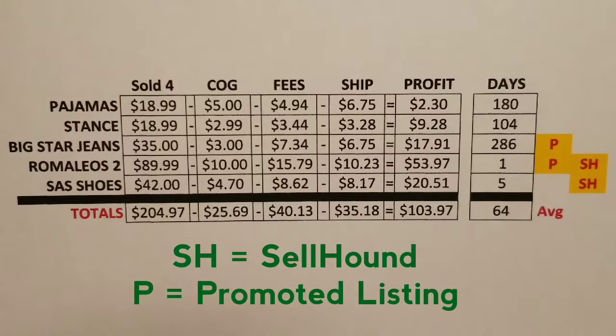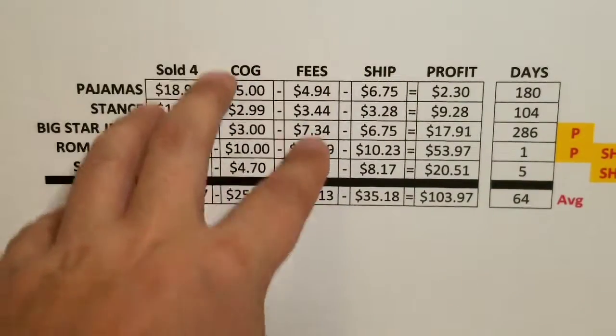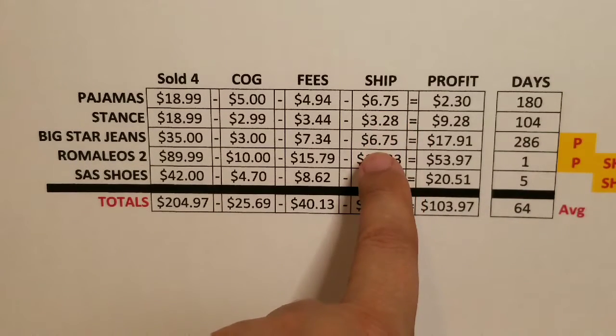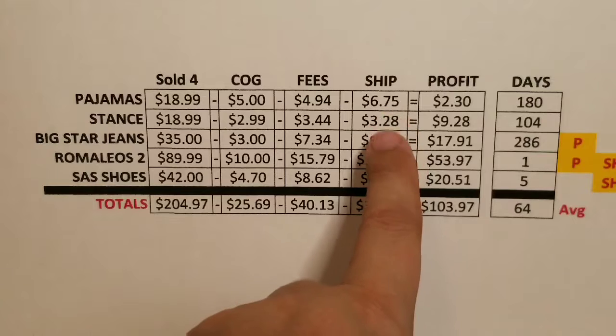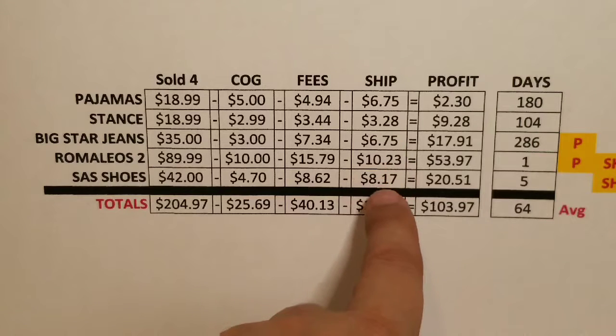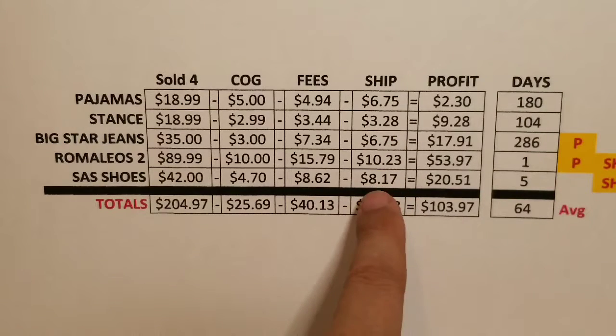And yeah, you see the fees here, and then you'll see the shipping charges. And my sign fell over. So you'll see the shipping charges here, the flat rate envelope for the pajamas, and the same for the Big Star jeans. We're at $6.75. The Stance socks weighed out at 5 ounces, and from here in Oregon to wherever in the world the socks went, I can't remember, I'm sorry. It was $3.28. The shoes, the Romaleos, I got as low as $10.23 with FedEx SmartPost.